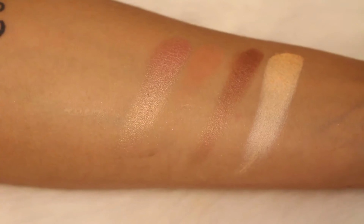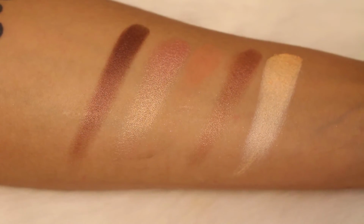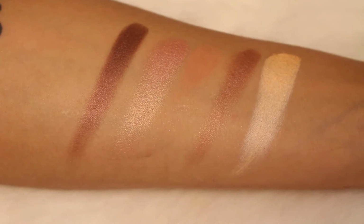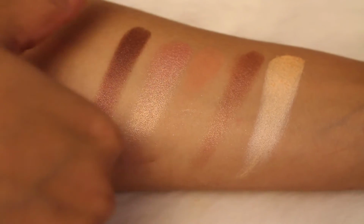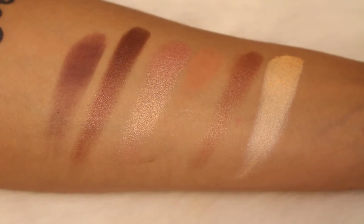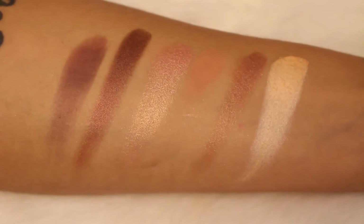The next one is Bellini, which is a gilded peach. Really beautiful. Peach Bit is a satin perfect raisin shade. I love the pigmentation on that one. And the last shade in this row is Delectable, which is a matte smoky amethyst. And again, I think the pigmentation on that one is not the greatest either.